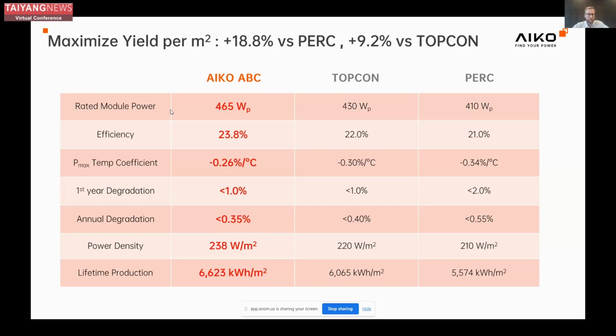It all results in a higher power density, and eventually what matters for a customer is the lifetime production of your system. If you compare to the PERC, we are, let's say, 19% higher, and for the TOPCon comparison, it's a plus of 9%.